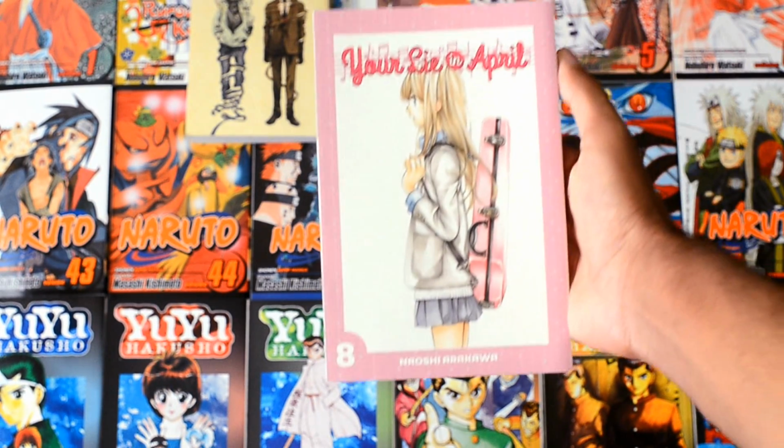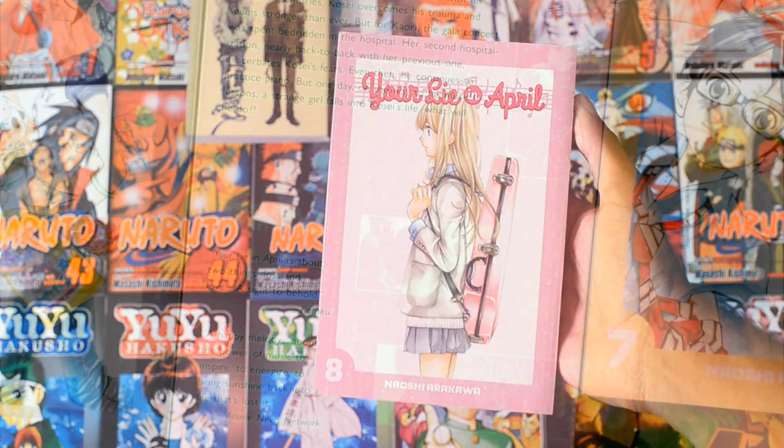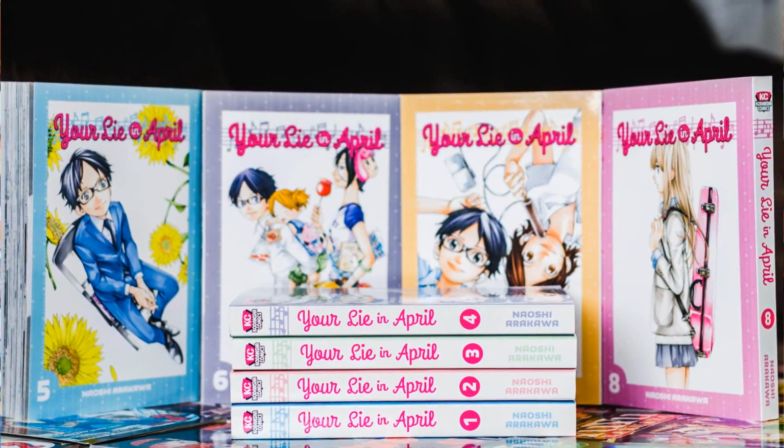Next up, we have Your Lie in April, Volume 8. Now, Your Lie in April is a fantastic series, or at least in terms of the anime. I can't speak for the manga yet because I actually have not started reading it. I know, how can you pick up 8 volumes of the series and not even be reading it?